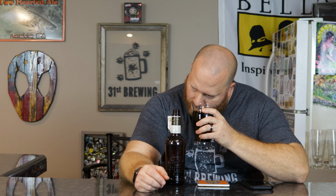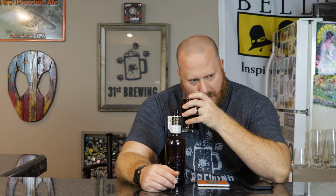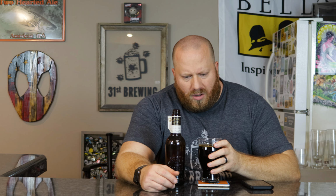Let's go ahead and smell. A sweeter bourbon, maybe vanilla oak in there. But what do you expect? Dark fruits. Those dark fruits, so that bourbon oak really comes through. I get the dark fruits over like a big roasted malt, like that roasted malt usually comes off as like a coffee or a chocolate. It's more darker fruits. Maybe a little alcohol in there, but for the most part, smells like a barrel-aged beer.